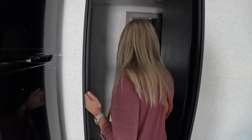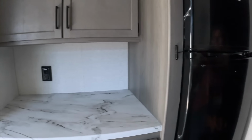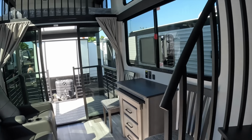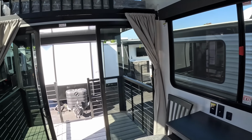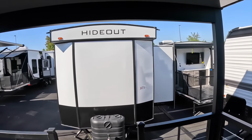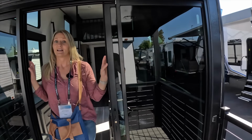Oh, is this the master or is this the bathroom? Oh, that is. So is that the master? I'm guessing the master is up there where the fireplace is, and that's the bathroom. Oh. It's only 29 feet long, but I'm assuming that includes the deck. But this is cool. The deck is permanent. Yeah, this is cool.